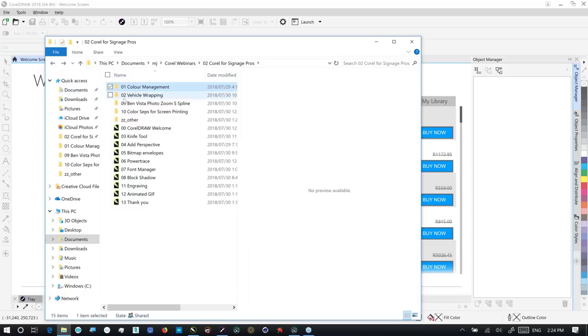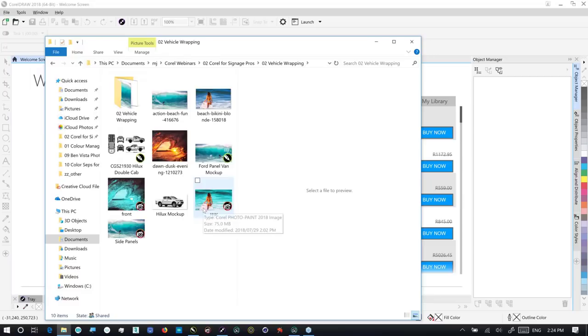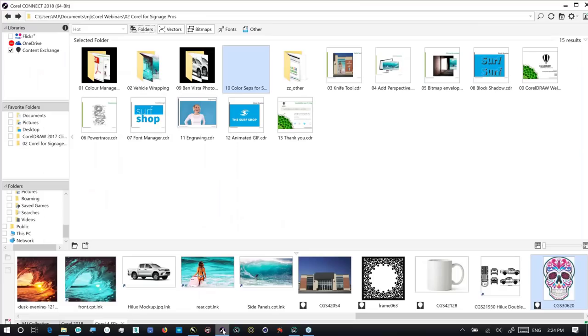Okay, so let's jump onto the next thing very quickly, and that's vehicle wrapping. Now, oftentimes when I'm working with Corel, I'm quite amazed at how this company actually makes money, because they pack so much into their offering. And oftentimes we as users kind of miss all of the value that Corel has to offer. So one of the things that I rely on very heavily in my work with Corel is Corel Connect.